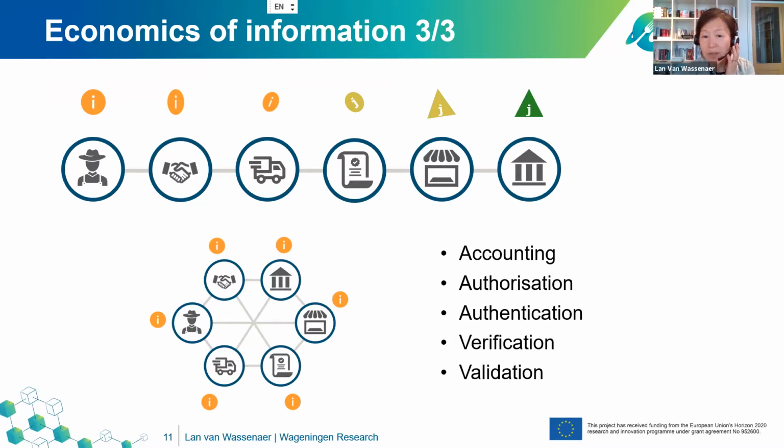So these are the aspects that are important when we consider information exchange. Information is important to improve accounting. For example, when we have economic transactions or exchange, we need to have correct information to be able to keep track of the exchanges and transactions. And furthermore, we need to make sure that the people who have the right authorization have access to information, and information has to be reliable. So we need to have authentication mechanisms to verify and validate information. And so these are some theoretical considerations on information exchange that are very relevant to blockchain application.